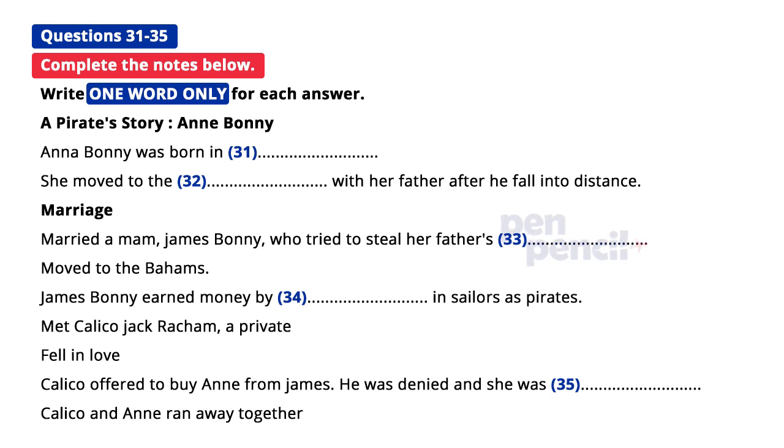A ne'er-do-well pirate sailor named James Bonny married Anne in an attempt to steal the plantation, but Anne's father instead disowned her. Bonny then took Anne to the Bahamas, where he turned informer to Governor Woodes Rogers, turning in any sailor he didn't like as a pirate for a handsome reward. Anne quickly grew to dislike her spineless husband and quickly caught the eye of one Calico Jack Rackham, a pirate of some renown. Governor Rogers had recently passed an amnesty for pirates, which left Bonny out of work.